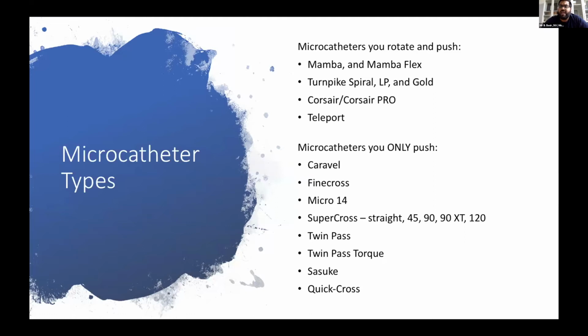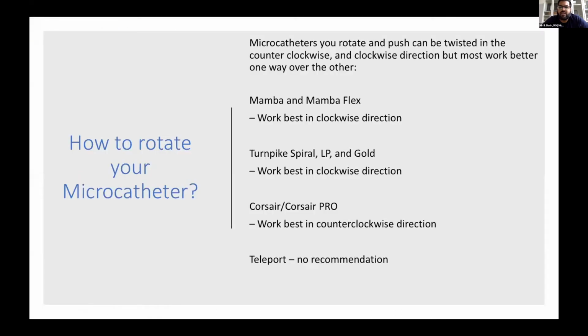For microcatheters that you do rotate, Boston makes the Mambas. We have the Turnpike family and the Corsair family from Asahi. Cardiovascular Systems has produced a Teleport microcatheter. Similarly, with each of these companies, there are microcatheters that you only push. Caravel and Fine Cross are probably the most common ones. You have Supercross catheters with an angled tip, and then dual lumen catheters as well, which we'll briefly discuss.